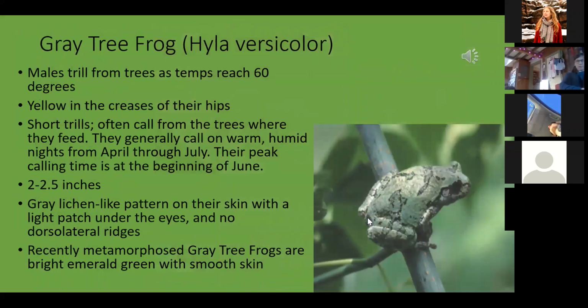And so the next one is the gray tree frog. This is a tree frog, and they spend most of their time on trees, which is pretty cool. They trill once it starts to reach 60 degrees. Another defining characteristic besides their gray bodies is in between their hips. They have yellow creases, which are pretty cool. And they are pretty small, 2 to 2.5 inches long. And I will play their call, which is my favorite.